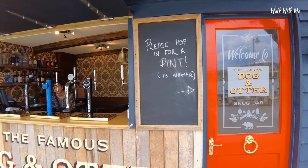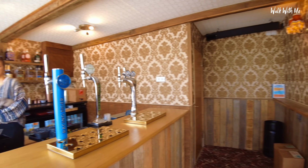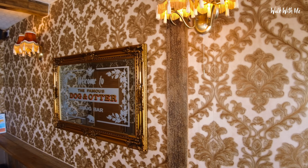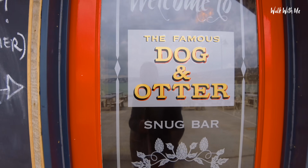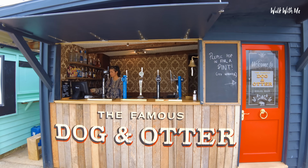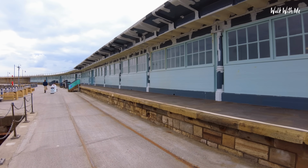Please pop in for a pint. It's like, oh my god, this is the tiniest little pub ever. How cool is this? Look at those lights. Wow, I love this. The Dog and Otter. Tiny little pop-up pub. That's really good. You still see part of the station here as well.